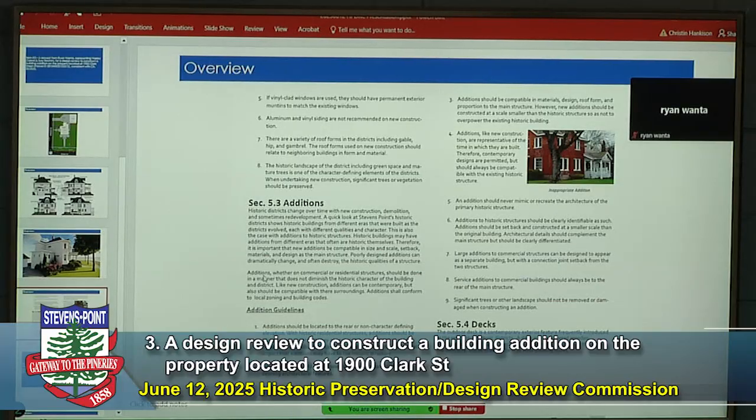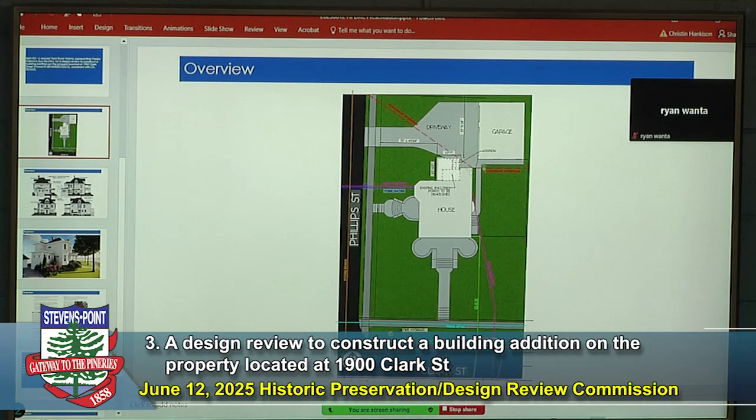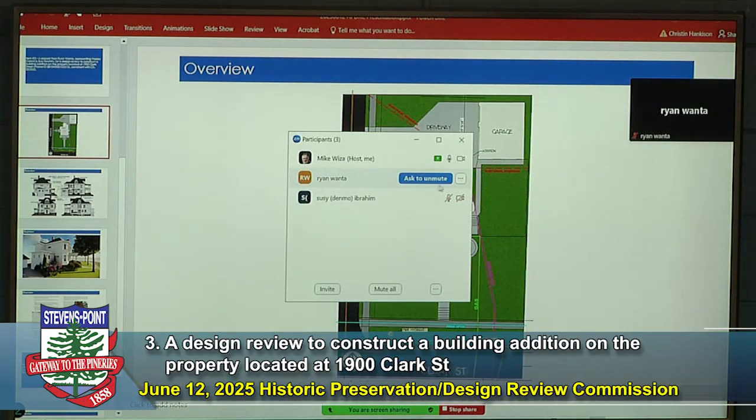Obviously, this property is a little more challenging given that it's a corner lot, but I think this addition does a nice job of locating it towards the rear of the property. Most of the architectural features that are relevant for the structure are located off of Clark Street and then secondary off of Phillips. So at least this does a nice job of paying homage to the more relevant features of the house, more on the south side of the building. So with that, I'll kick it over to Ryan, the applicant, and I'll have him provide a summary.